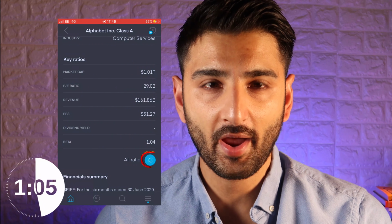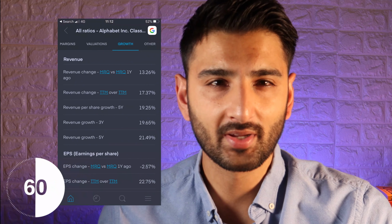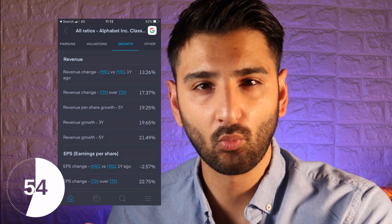If you select all ratios, slide across to growth. Under revenue, the first line will indicate how much revenue has changed. This is the most recent quarter versus the same quarter this time 1 year ago. And we can see it's around 13%.